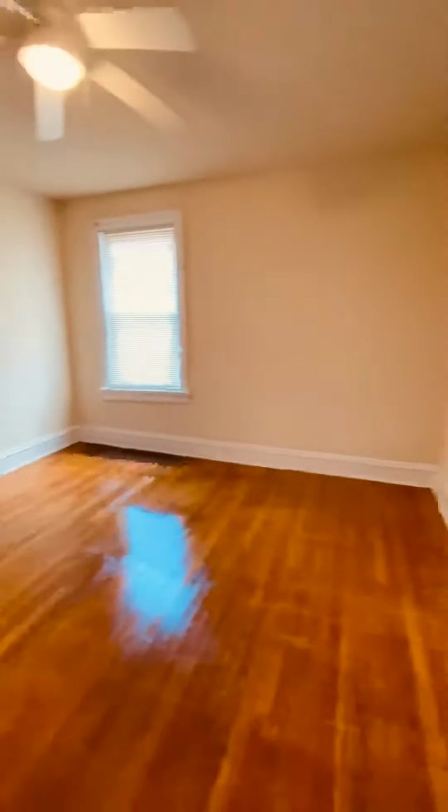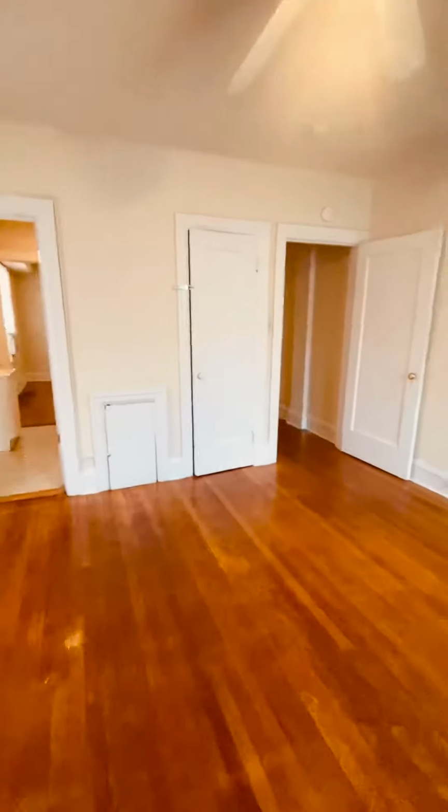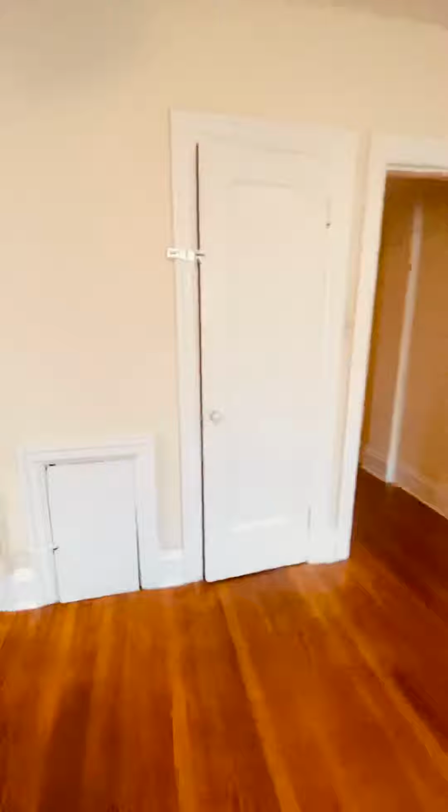This is the bedroom here. Hardwood floors throughout, also ceiling fans throughout. This is your closet here. Going back towards the living room, you also have a coat closet here.